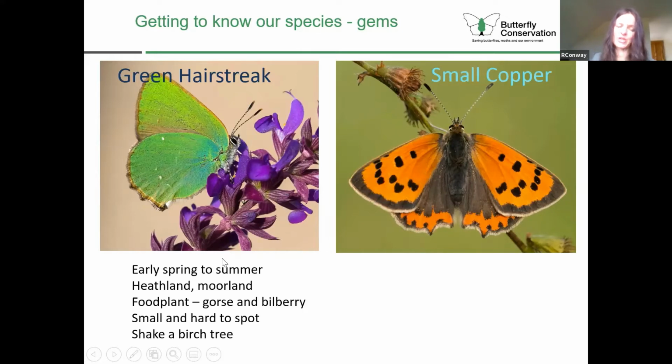The green hairstreak is an early spring to summer species. It likes heathland, moorland, and its food plant is gorse and bilberry. They're quite hard to find. They are superbly camouflaged against birch trees where they like to rest. But on a sunny day in the right kind of habitat, if you go along maybe the edge of a bog or the edge of a heath where there's birch trees, and give them a little shake, you can disturb the green hairstreak from them, and that's a nice way of seeing them. They're really beautiful metallic colours.